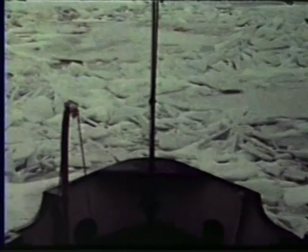As noisy as it was in the engine room with just the diesels running, you have no way to describe adequately what it was like going through that thick ice. It was literally just a continual explosion of horrendous magnitude.